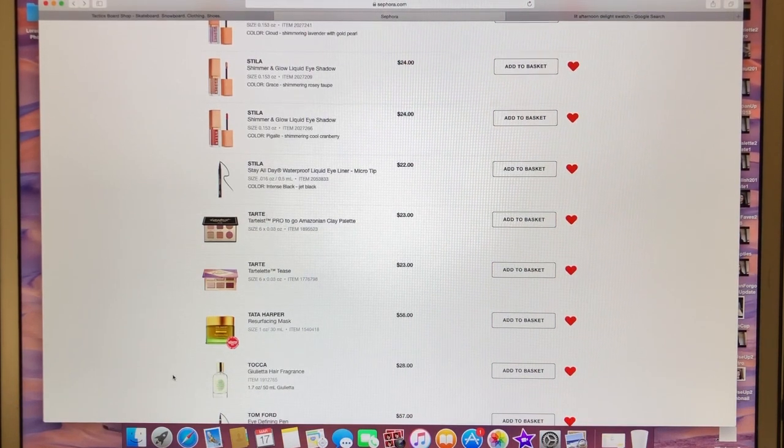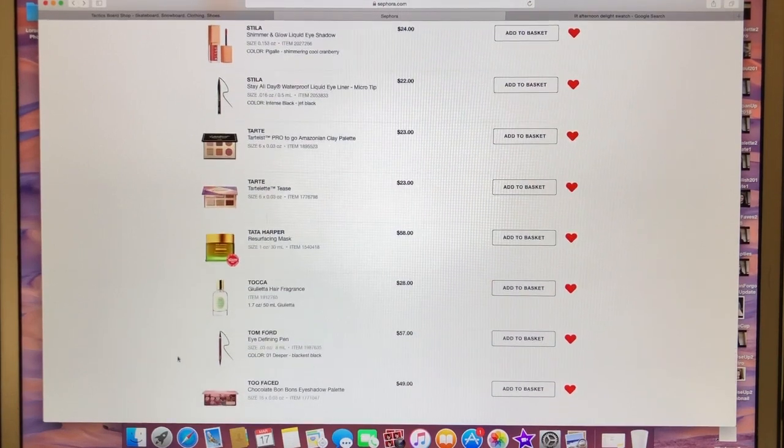Great price range. I might be picking that one up. I have the Tom Ford Eye Defining Pen down here in Blackest Black or shade 1 Deeper. Not gonna be picking that one up. That guy's 57 bucks. Not sure I'd ever purchase that one.